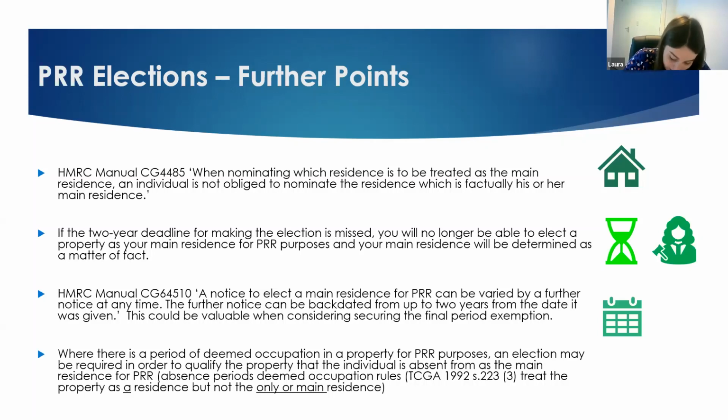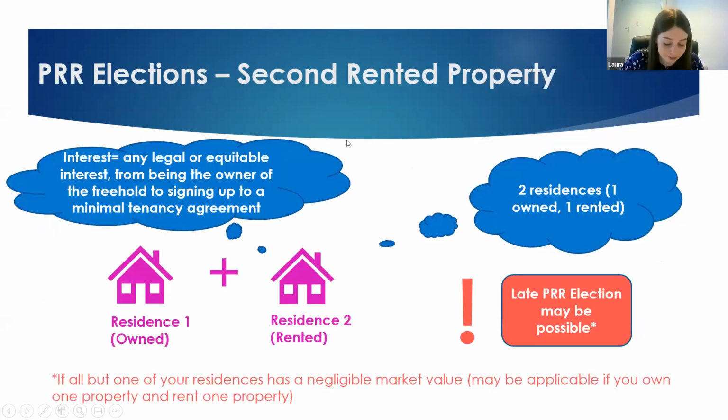And as noted by Ben earlier, if there is a period of deemed occupation for private residence relief purposes, so I know that's what we were discussing earlier, an election may still be required in order to qualify the property that the individual is absent from as the main residence for private residence relief. So under the absence periods deemed occupation rules, the property is treated as a residence, but not the only or main residence. So you'd need to look at where else they were living, and what the nature of that residence is, whether they own a property, whether they rent a property, whether they're living somewhere under a license. That's an important consideration as well.